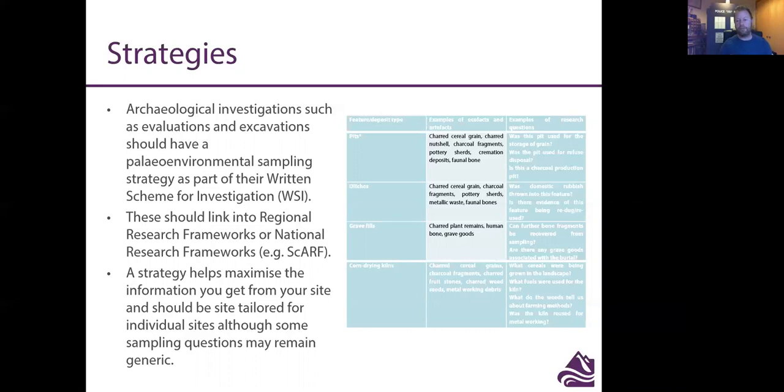So think about it before you go to these sites, and think about how it can link into the regional research frameworks that are being written, the national research framework. Here is an example of a table that I did when I was at Headland, for things like what kind of feature have you got, what kind of ecofacts and artifacts it might contain, and examples of research questions.